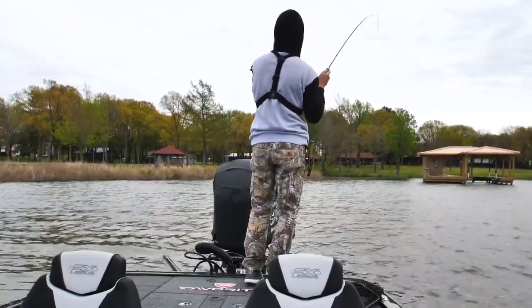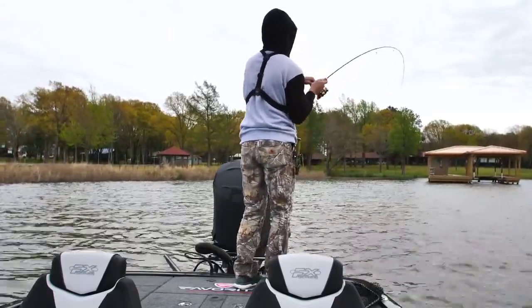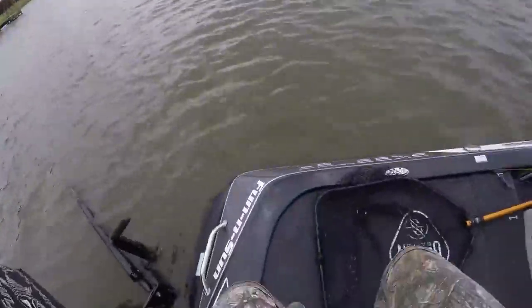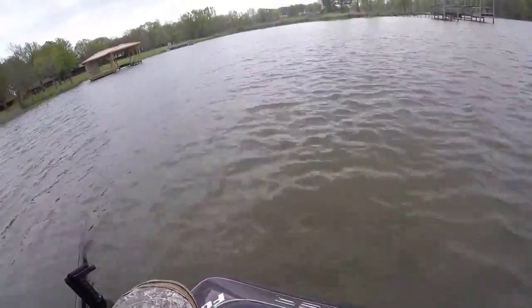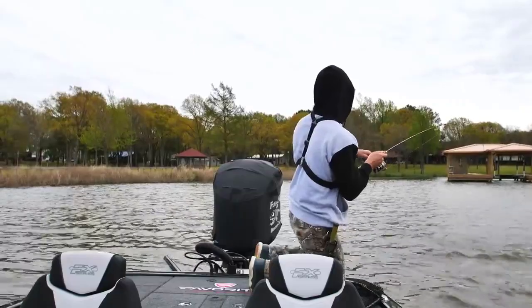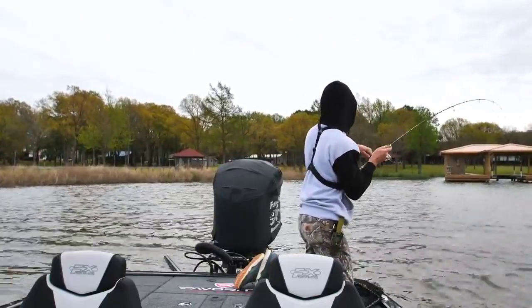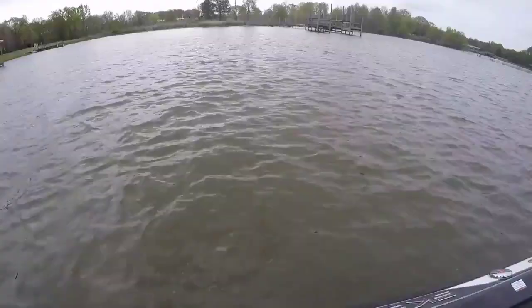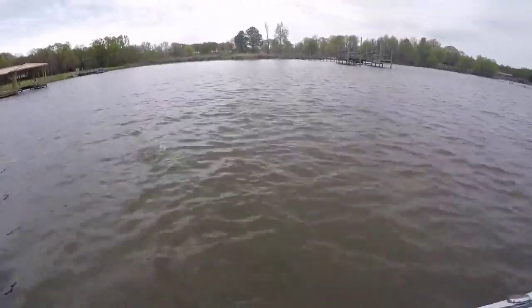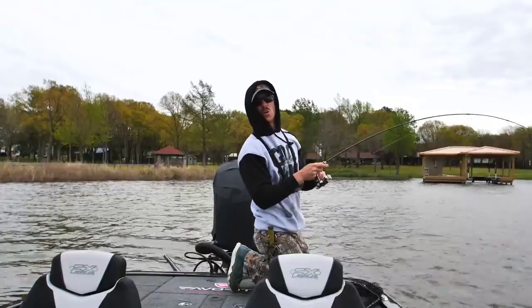Oh, golly, that's a good one. That's a good crappie. Come here, baby. Good crappie right here. Pulling that drag, son. Oh, giant. Come on now. Get up out of that brush. Oh, Lee, these are just all hammers. They're all hammers, baby.